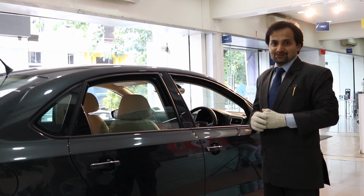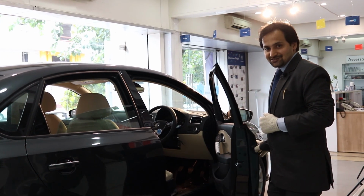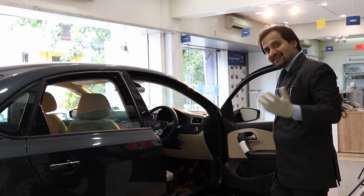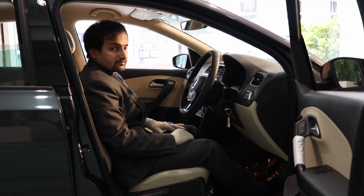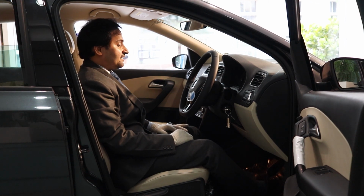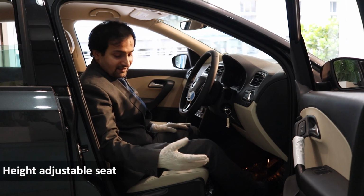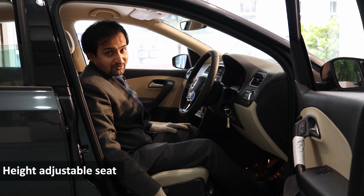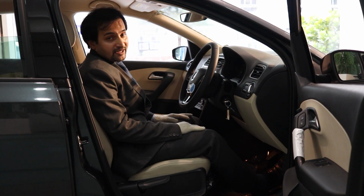Now let me show you the driver's side seat. Again, wide opening of the doors. Come. Our Volkswagen Vento is safe and sanitized. A lot of features in the interiors what we can discuss. Starting right from here, height adjustment seat for the driver's side. Multiple people can use the driving seat at the same time.